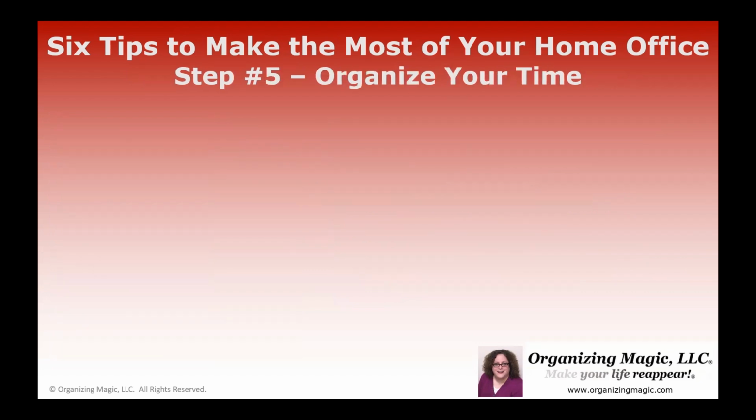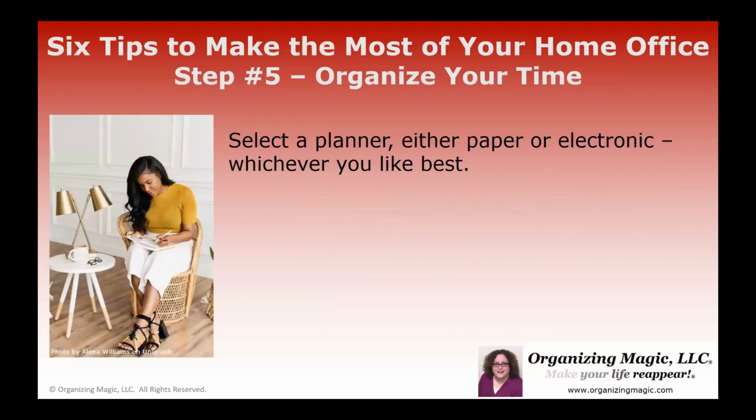Step 5 is to organize your time. Select a planner, whether it's paper or electronic, whichever you like best. There is no right or wrong answer to this question. I like to think of myself as very hip and happening when it comes to electronic gadgets, but I still swear by a paper planner.